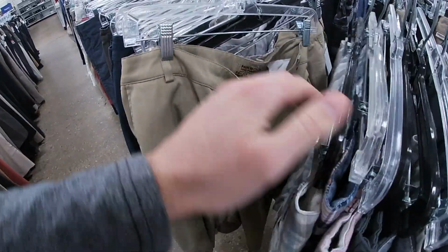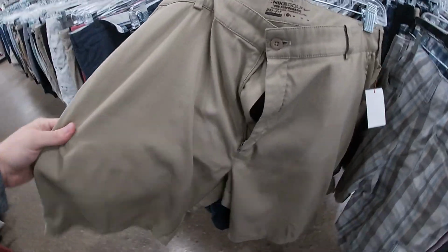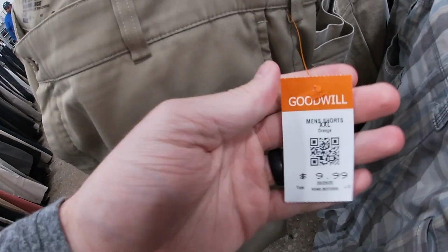So the last thing I'm going to show you here is a Nike Golf Tour Performance pair of shorts. Here at Goodwill, they're going for $10. So there wasn't enough profit for me to pick them up, but they were selling for around $25 on eBay. So just something to look out for when you're at your garage sales.